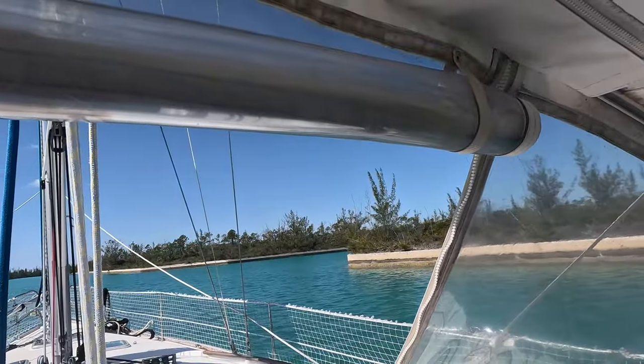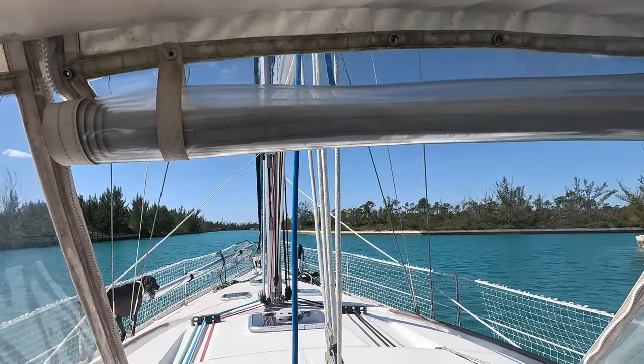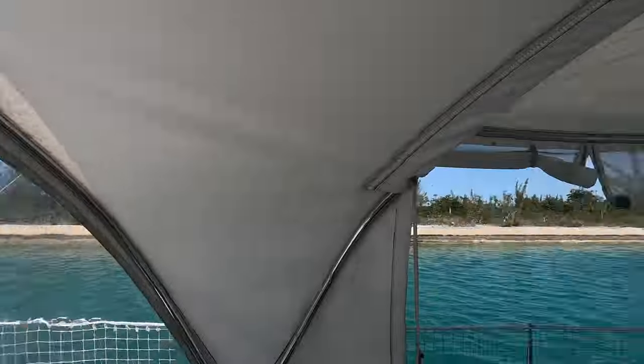And there's a little anchorage there, and then I'm picking up my brother from that sailing club just there, so we'll pick him up tonight. So yeah, let's get the hook down.